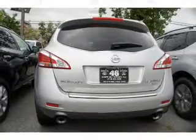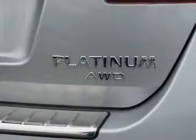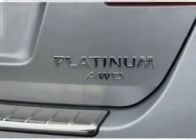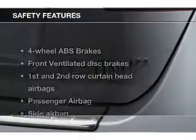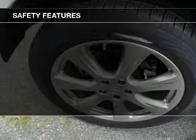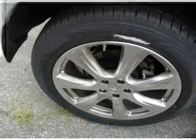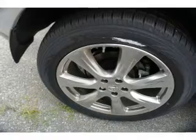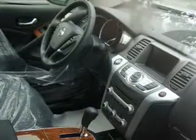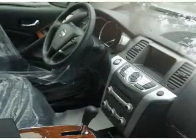Power door locks, power windows, cruise control, an AM/FM stereo with an MP3 player, power mirrors, power steering, air conditioning. And for your peace of mind, the following safety equipment is included: front ventilated disc brakes, curtain head airbags, passenger airbag, side airbag, traction control, stability control, low tire pressure warning.